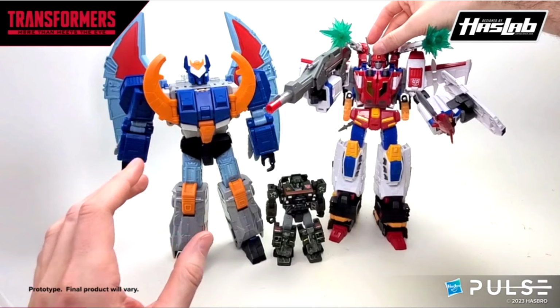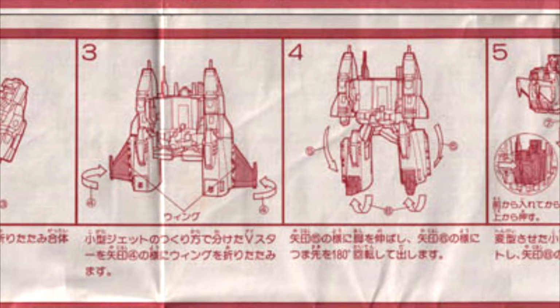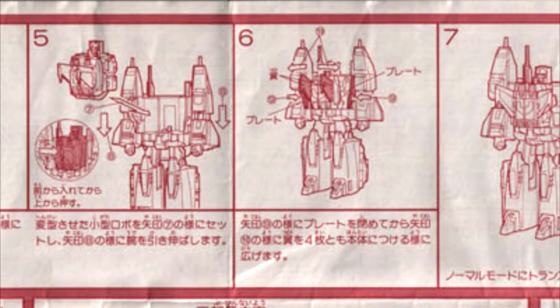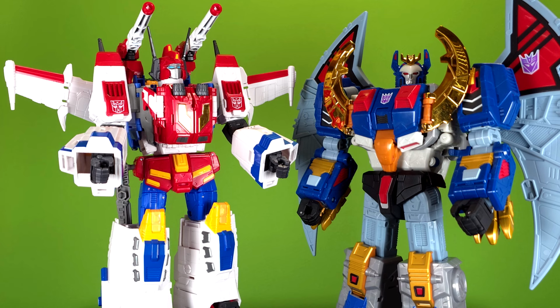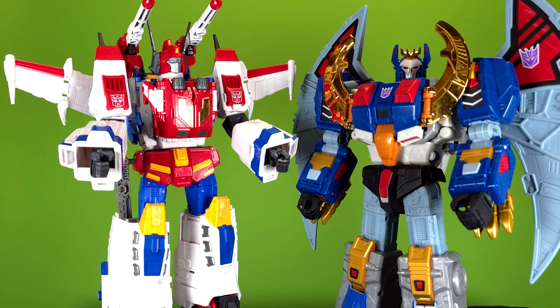We could have had affordable figures of those two several years before their HasLab campaigns. Heck, Star Saber is already one of those kind of figures with how his transformation works. This is just such a wonderful gimmick that I feel hasn't been used to its fullest potential. And don't get me wrong, I am glad for the figures we got later from HasLab, but I just think there's a lot more you can do with this.